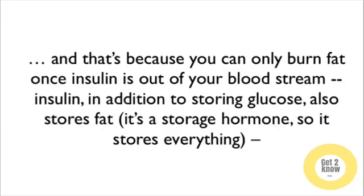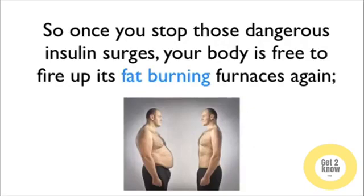And that's because you only burn fat once insulin is out of your bloodstream. Insulin, in addition to storing glucose, also stores fat. It's a storage hormone, so it stores everything. So once you stop those dangerous insulin surges, your body is free to fire up its fat-burning furnaces again.